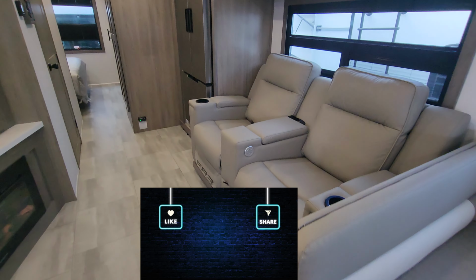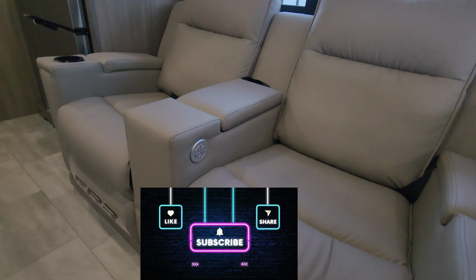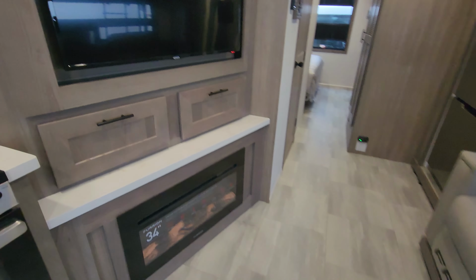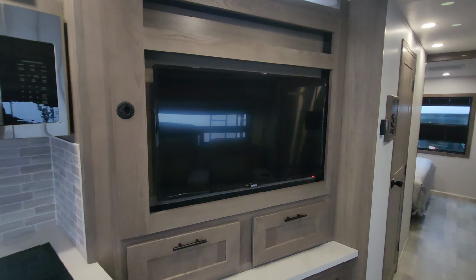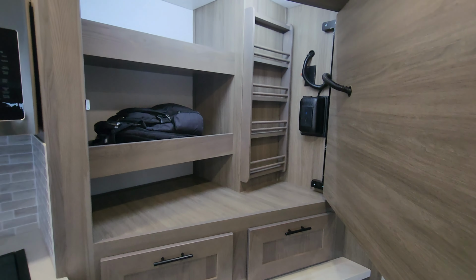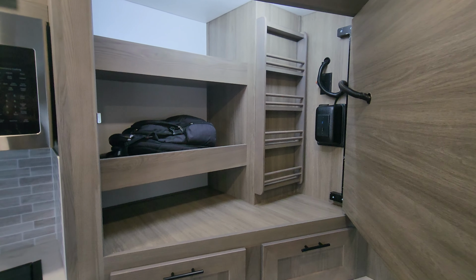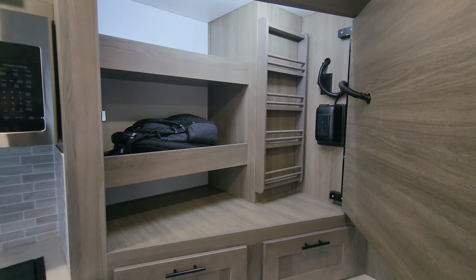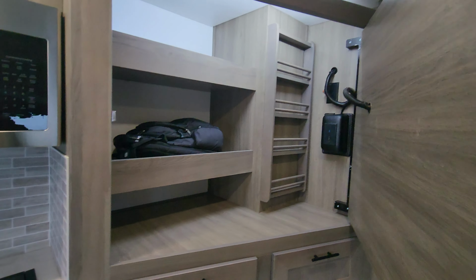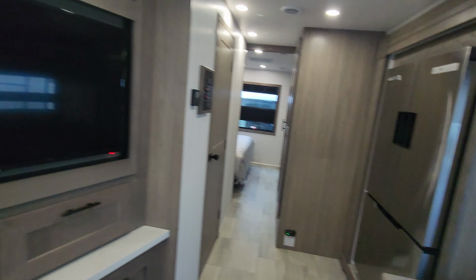Now they also have equipped here the theater seats, and these are power theater seats. Nice and super comfortable. We have our fireplace, flat screen TV, and storage in behind the TV. Now, is that not slick? Someone has really been thinking here. So normally this would be space that you'd lose. Now you have all that ability to hide extra gear or maybe even valuables while you're traveling.